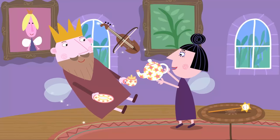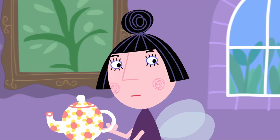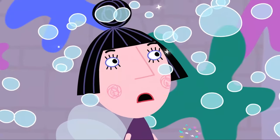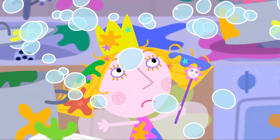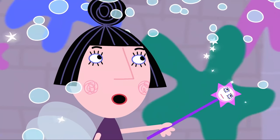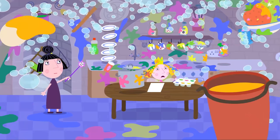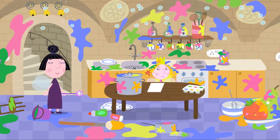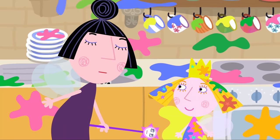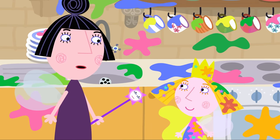There's your tea, Your Majesty. Will that be all? Yes, thank you. Nanny! Help! Goodness me! Nanny! Make the magic stop! Thunder and lightning, north winds blow, magic spell, away you go! Thank you, Nanny. You stopped it. Yes, but I've had to stop all the fairy magic in the castle.